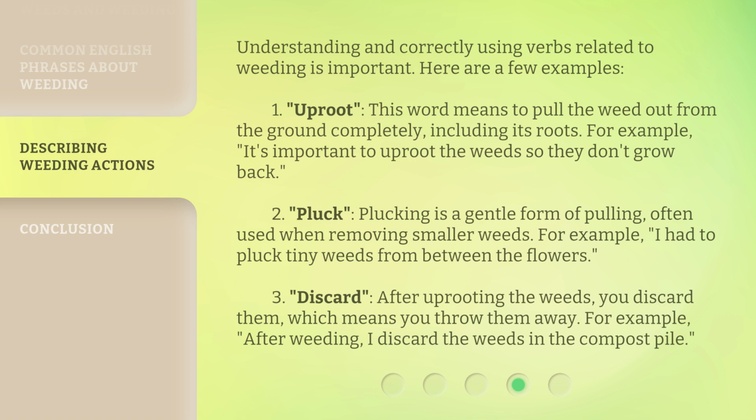2. Pluck. Plucking is a gentle form of pulling, often used when removing smaller weeds. For example, I had to pluck tiny weeds from between the flowers. 3. Discard. After uprooting the weeds, you discard them, which means you throw them away. For example, after weeding, I discard the weeds in the compost pile.